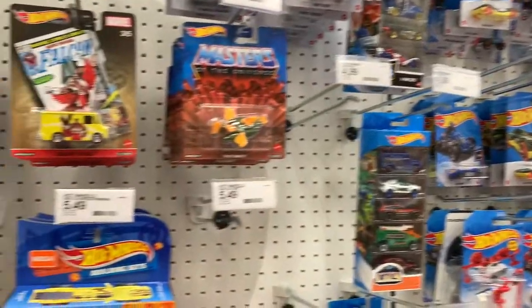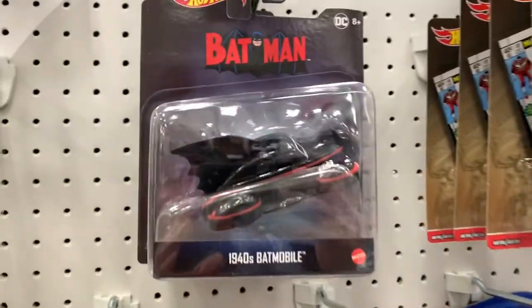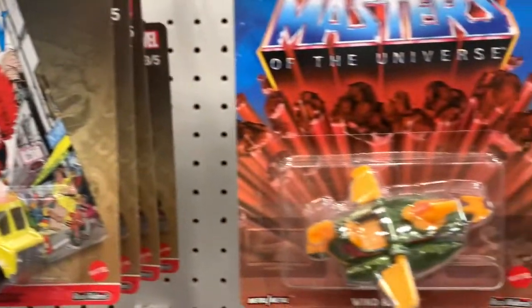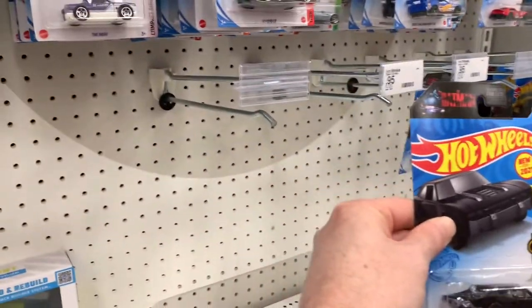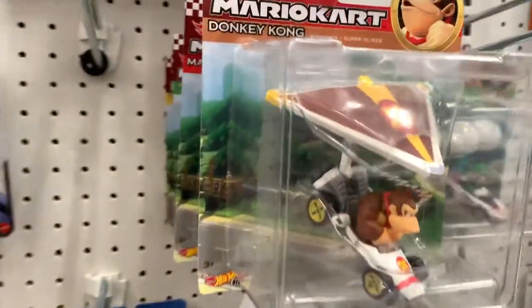So checking out the Hot Wheels here. Look at this. The Falcon. Batman, like the 30s edition. Masters of the Universe. And they got this Batman car. What Batman car is that one? It's a new Batman. My brother had it, I think. Okay, not quite as much like that as the old one, but it's still neat. But what I want to point out is, ooh, Donkey Kong.